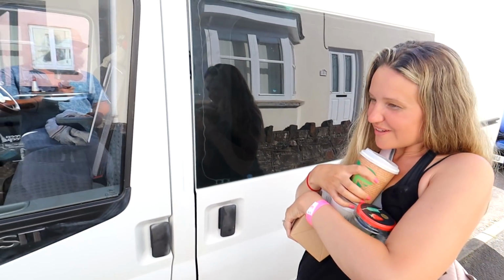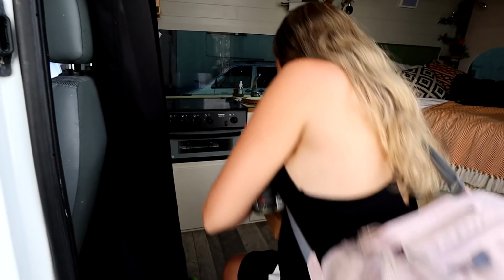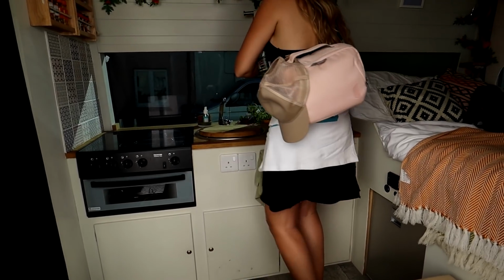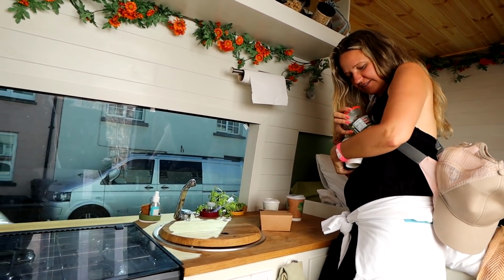So try and open the door. Go on, up you go. Oh my god, it's so hot in here. Even the basil plant's looking a bit dead. Up here maybe?